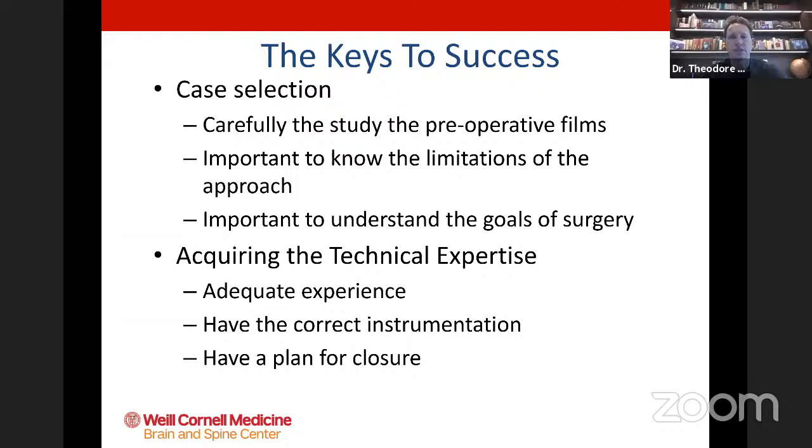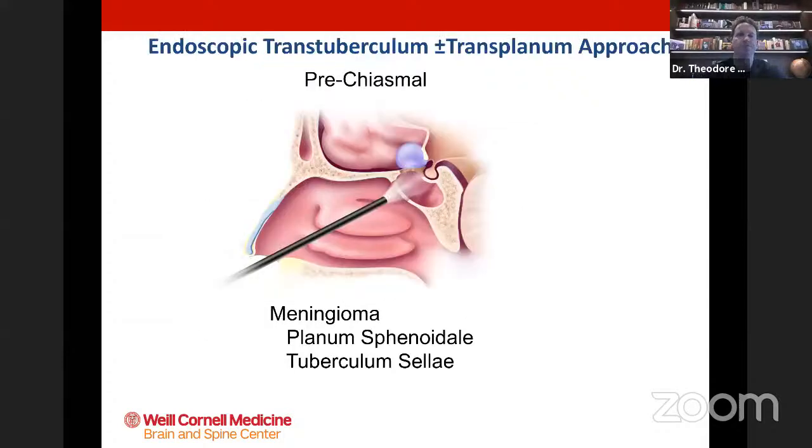So the keys to success are really case selection. You have to carefully study your preoperative films. You have to know the limitations of the approach. You have to understand what the goals of surgery are and make sure you can accomplish them. And then you have to take the time to acquire the appropriate technical expertise. You have to have adequate experience. You have to have the proper instrumentation, and you have to have a good exit strategy. You need a plan for closure.